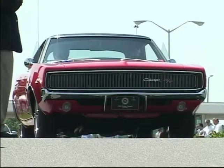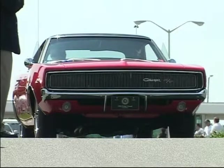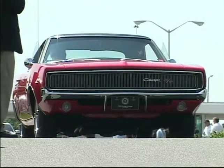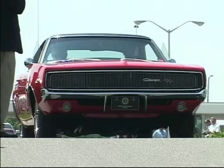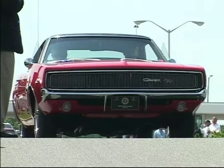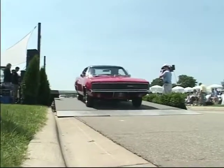Also notice the flying buttress roof with the roof panels sweeping rearward of the backlight. And of course, the Charger was very clean at the front with its disappearing headlights. Recessed scoops, and there are turn signals right here instead of being on the instrument panel. And this is still a beautiful automobile.